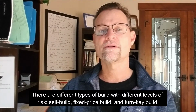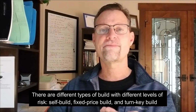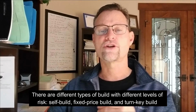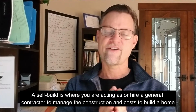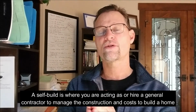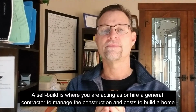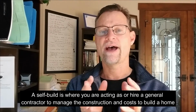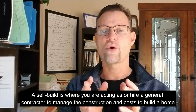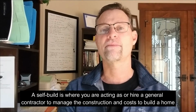There are different types of builds. Lenders look at risk. They look at what's called a self-build, a fixed price build, and a turnkey build. Those are discussed on the webpage in more detail, but very quickly, a self-build is where you are acting as a general contractor. You're arranging the trades and determining the costs that are going to go into your project, and you're going to call up the trades, etc., as time passes, and they're going to come out and do the work.